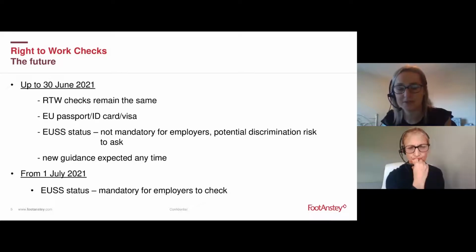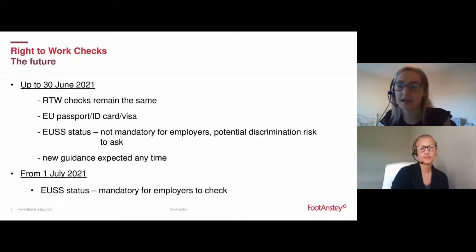But for now, my recommendation is that employers continue to use passports and ID cards for their EEA national hires, and signpost, obviously, the EU settlement scheme to those new hires, pointing out that if they're not eligible under that route, they will need permission under the visa route, and put the onus essentially on the individual to contact the employer if that permission is needed.